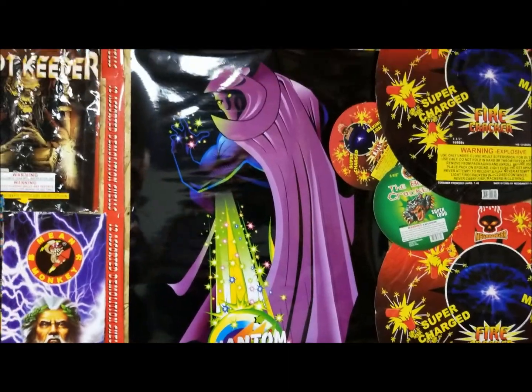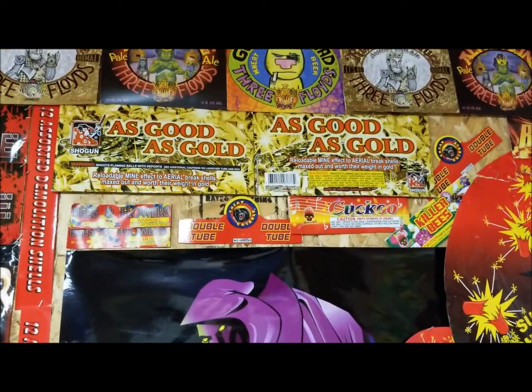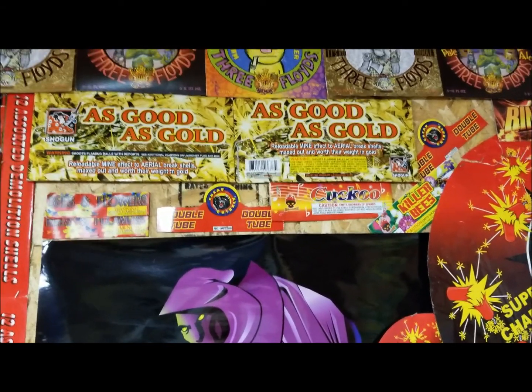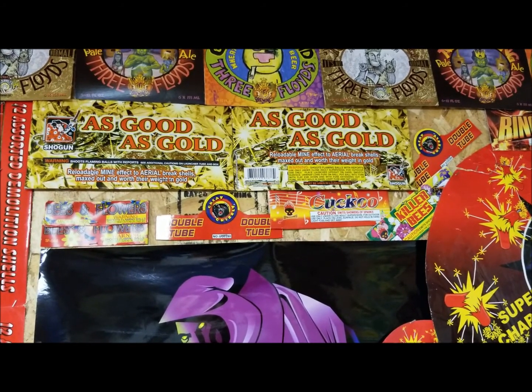Got us a poster from Phantom, obviously. And we got some more stuff up here. Those Good as Gold, those are actually Mine Effect mortar shells. I think they come in a 12-pack. Those actually are pretty good. I'm hoping to get more of those this year.